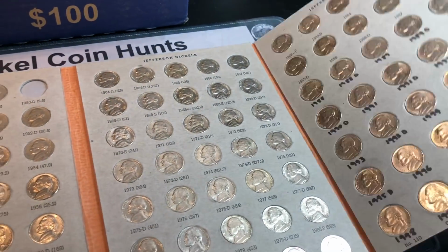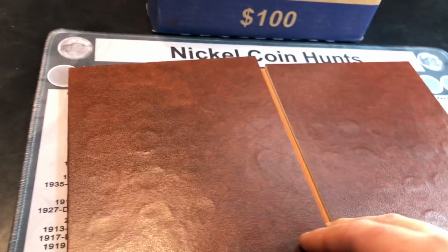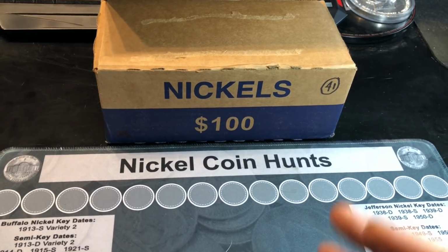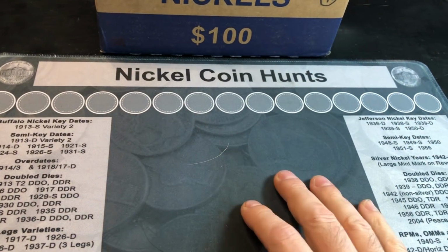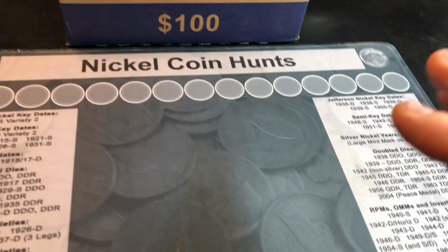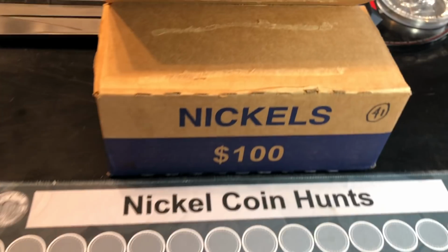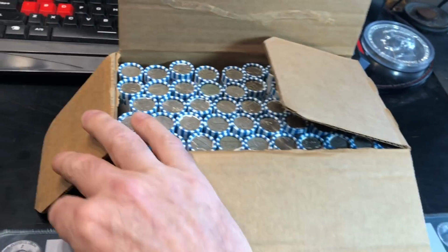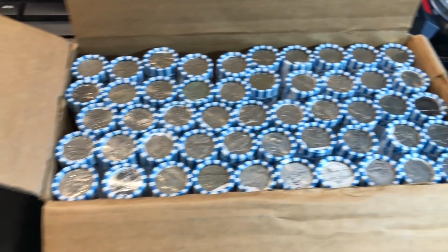Now that we've set the table, 135 out of the 138 nickels have been completed through 27 episodes. Like I mentioned, this is 28. I'll be using my Nickel Coin Hunts mat, looking for any proofs, varieties, silver, and if we're lucky, a buffalo, or maybe a V-nickel. All right, I've already popped the top, already took a peek, definitely circulated nickels.